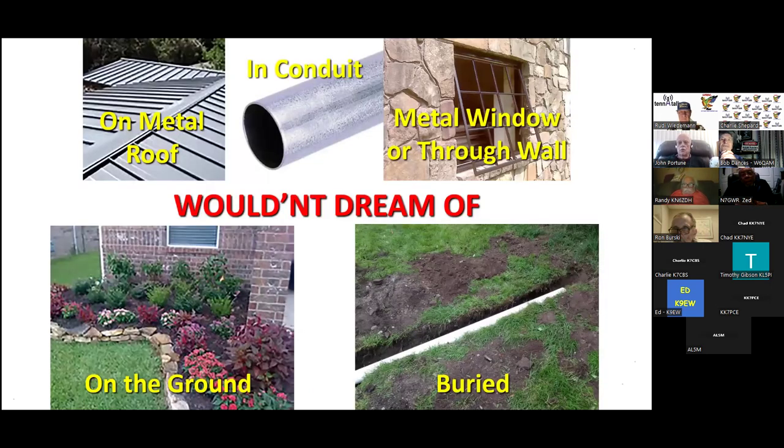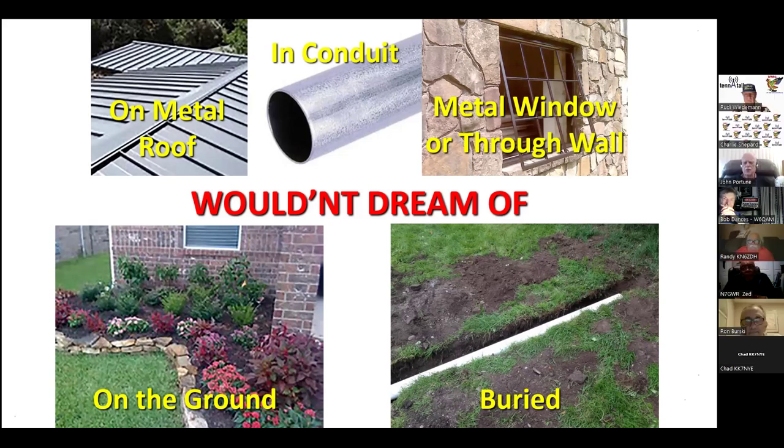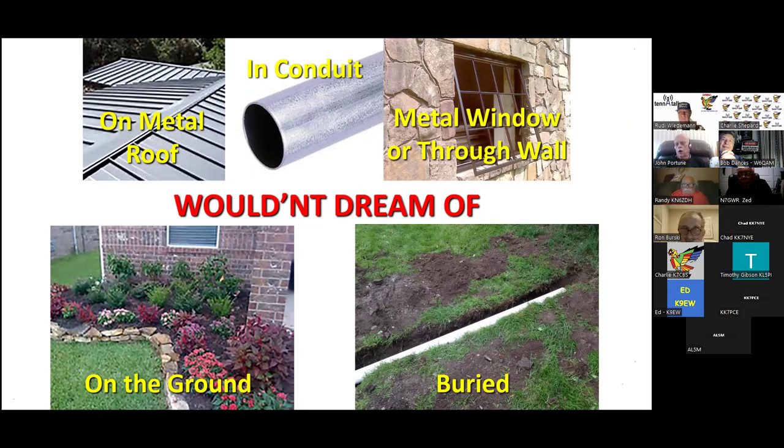Most hams would pull up their skirts and roar off over the hill thinking, never, never, never would I ever do any one of these. I would never lay open wire transmission line on top of a metal roof. Oh my God, that would be terrible. And heaven forbid that I'd ever think about putting it inside of metal conduits. Oh, that would be terrible. Totally forbidden. And they're even afraid of putting it over the edge of a metal window frame, or even maybe putting it through a wall. And of course, nobody would ever lay open wire transmission line in a flower bed or lay it on the ground. And of course, worst of all, nobody would ever bury open wire transmission line. That's a total no-no. At least that's what a lot of hams think.